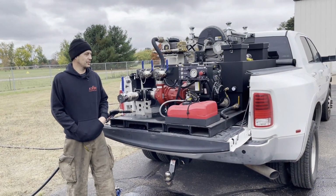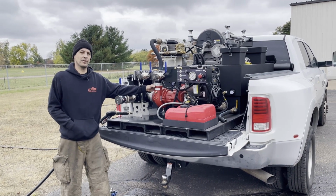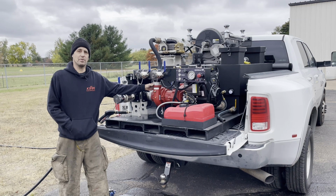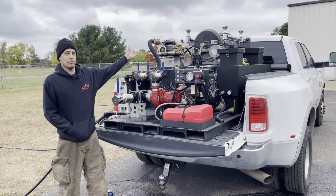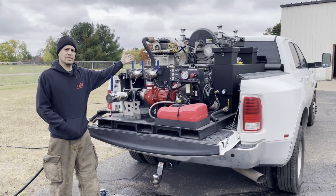Wanted to take a few minutes to go over the benefits of the high volume low pressure pump. The pump's capable of 300 gallons per minute or 190 psi. The high pressure pump is capable of 8.5 gallons a minute at 700 psi.